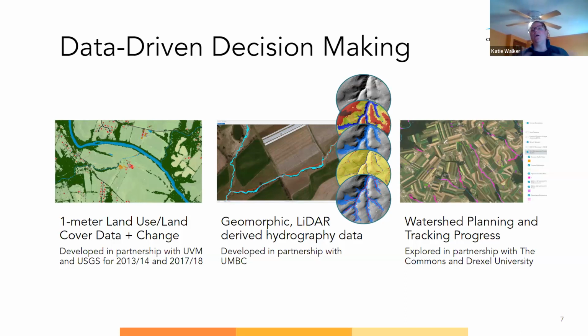And our goal is that we're going to have some discussions with the federal government and see if the methodology that we've developed can actually get adopted as a national standard and over time can be used to improve hydrography data sets across more regions so that we can have more standardized hydrography products to make decisions. And with these two data sets, we're using them to support watershed planning and tracking of progress.